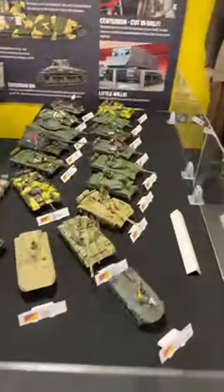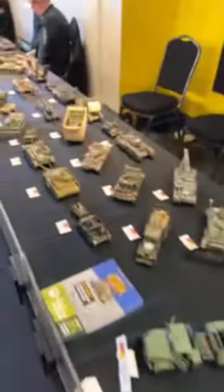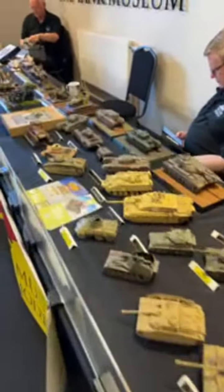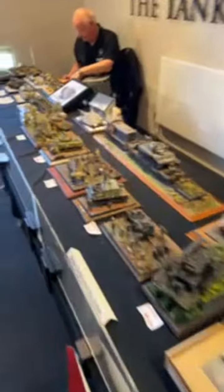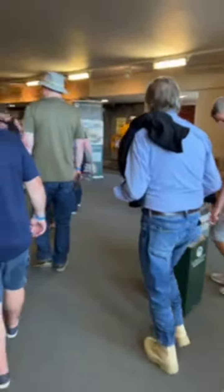But for those of you interested in modelling, check this out. Look at all that. The detail in this stuff is brilliant. Sorry. All right, so if you arrive, that's the entrance there, shop, reception. Spin your way up here, and let's have a wander through the World War I section.